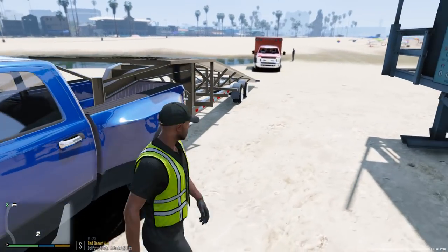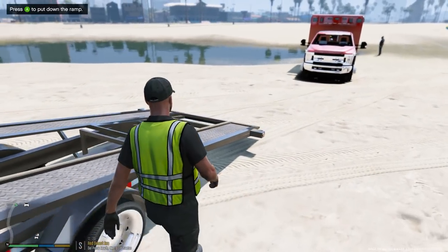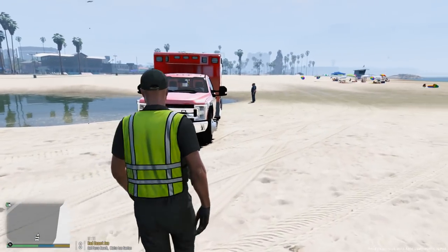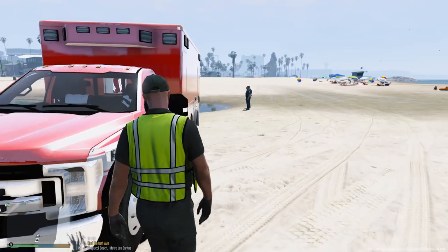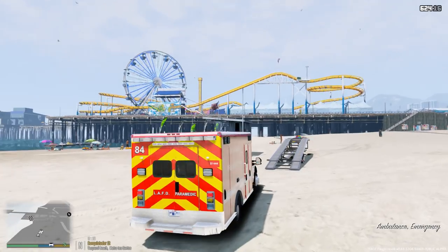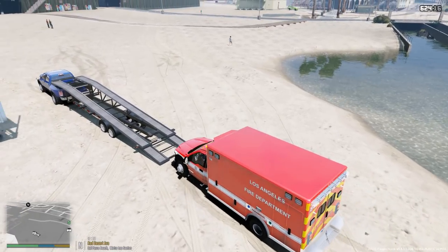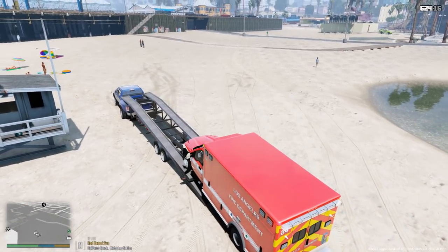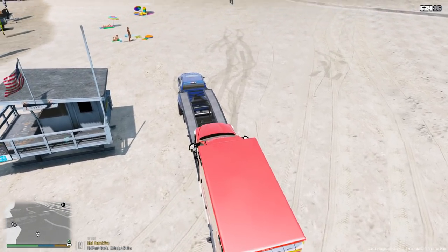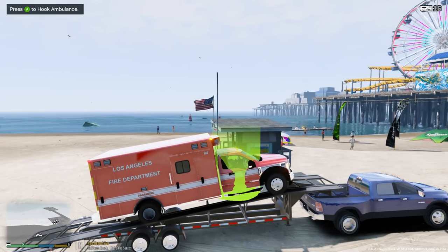Alright, so let's go ahead and lower the ramps on this, and then we're gonna try to just get this ambulance on board. Alright, so let's lower the ramps. Ramps are lowered. Alright, and we're gonna have to do this fast before we overheat the transmission here. Let's see if we just drive it up. Got to try to keep this thing even. It's really wide at the end. I wanna make sure the weight is on the axles too. That should be good.